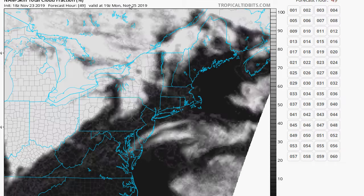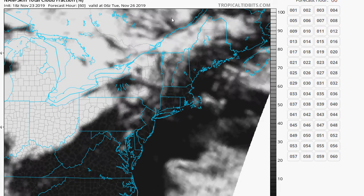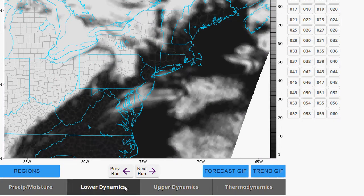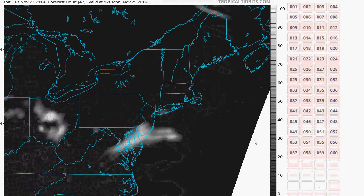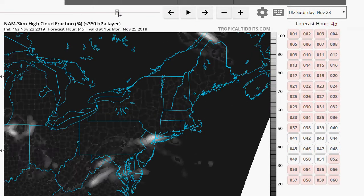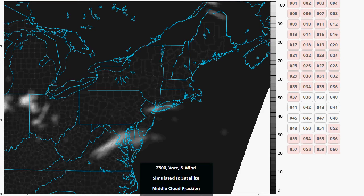And maybe in the afternoon we can get rid of them a little bit. Maybe. The NAM's a little more optimistic on that, but I think most of these are going to be high clouds too, if I'm not mistaken. So let me see. High cloud fraction. Yeah, most of them are going to be high. So it's just cirrus level clouds. It's the kind of clouds that really make your sky junky.